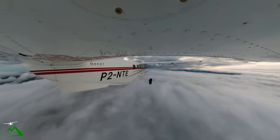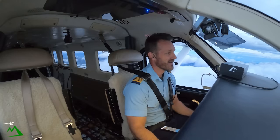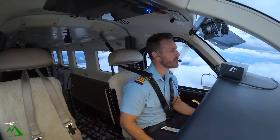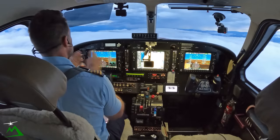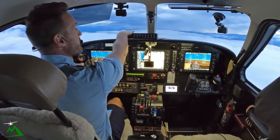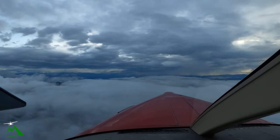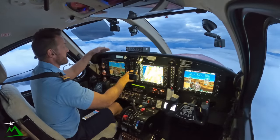I hate these days when the weather is not at all what it's forecasting. It really messes your planning up. All right, I'm not seeing any ridges whatsoever in the direction that I need to go. I mean, I see ridges down there, but those aren't the mountains that I'm really concerned about. I need to get over the mountains directly ahead of me.